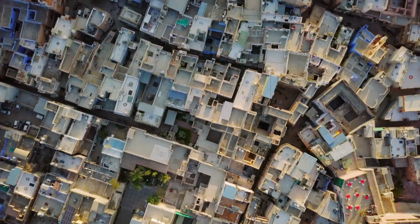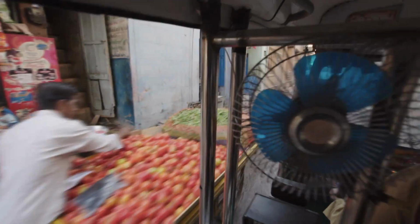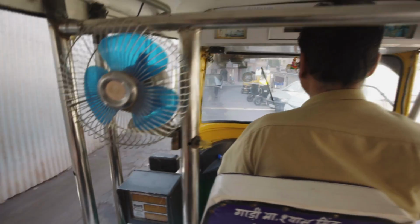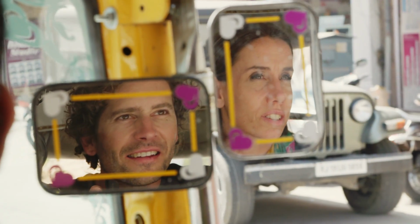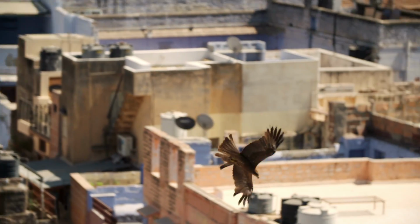India overwhelms us in every conceivable way. It sweeps us up, it shakes us to the core, and it floods all of our senses. And everywhere we look, we see photographs just waiting to be made.